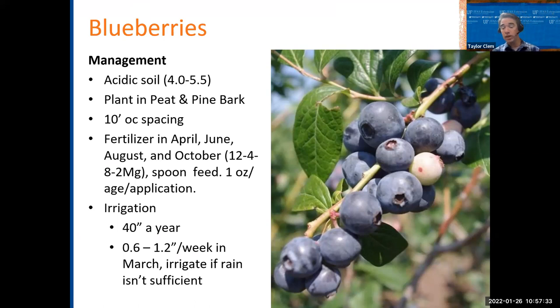But you're going to be planting them about 10 feet on center, because blueberries do need good circulation around the plants. And also because of its growth pattern, you want to make sure it has good space. So you are going to be, again, spoon feeding this like the other plants. You're going to do an application in April, June, August, and October.